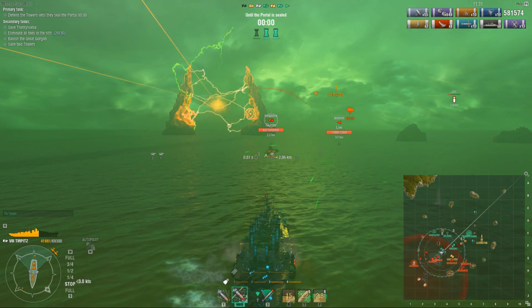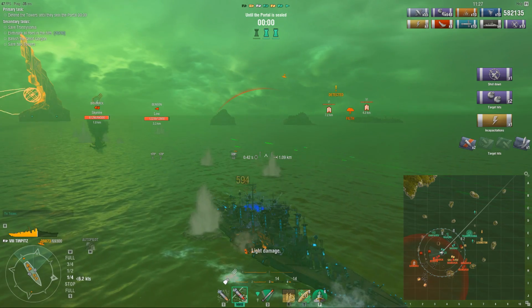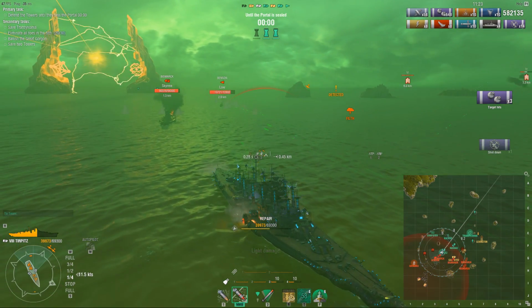And of course, your carrier can make life a lot easier for you by breaking their engines to make it even easier for you to ram. So there's a lot of team play, but there's also just a lot of fun going on.